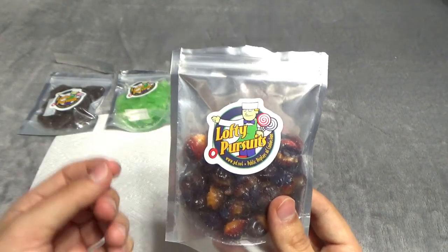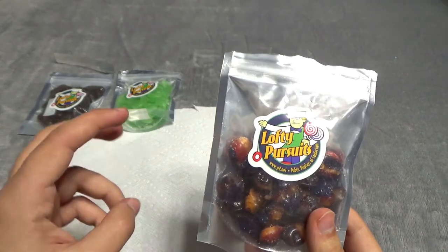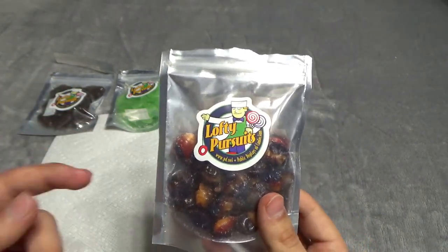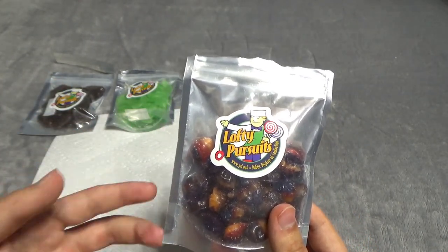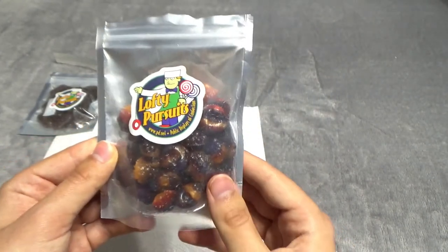whereas this one is really complex. It's got all those weird fruit notes going around there, like that lemonade, blue raspberry vibe, and then that citric acid, the sourness, was really good.